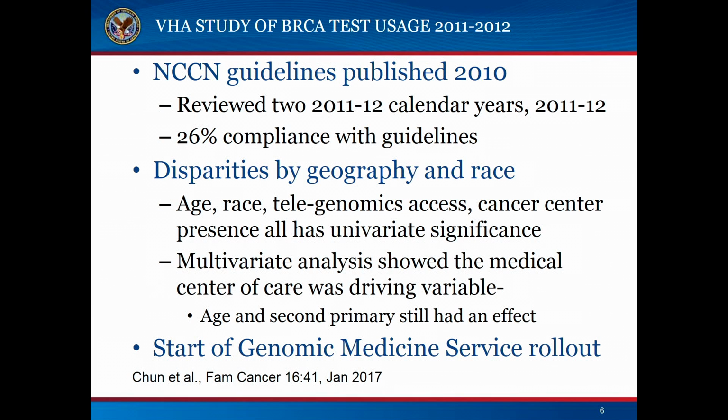And I thought that was pretty disappointing. I'm still disappointed with it. But then, on a univariate analysis, we saw disparities by age. It wasn't good enough, but if you were 25 when you got breast cancer, you were more likely to be tested than if you were 45. And there was a big racial disparity. But then when we sorted by medical center and did a multivariate analysis, the race fell out.